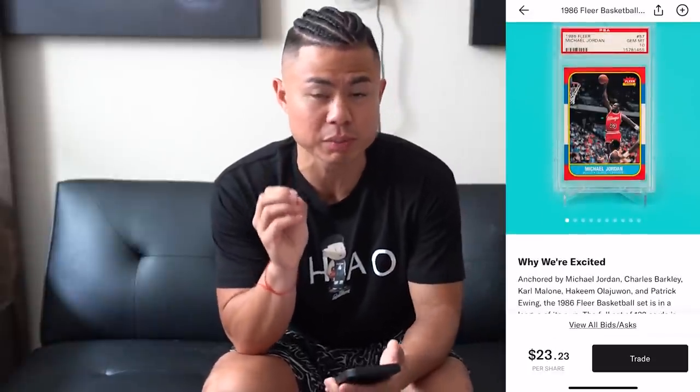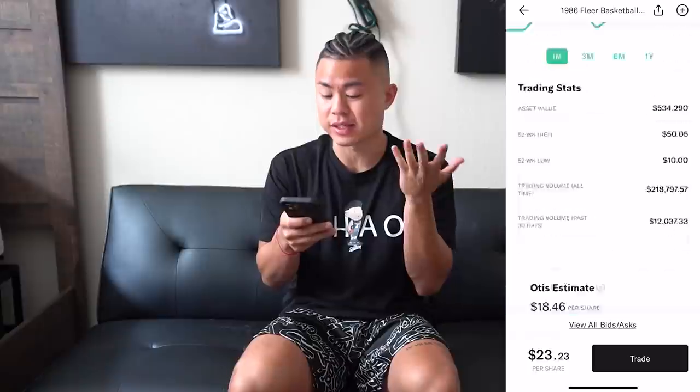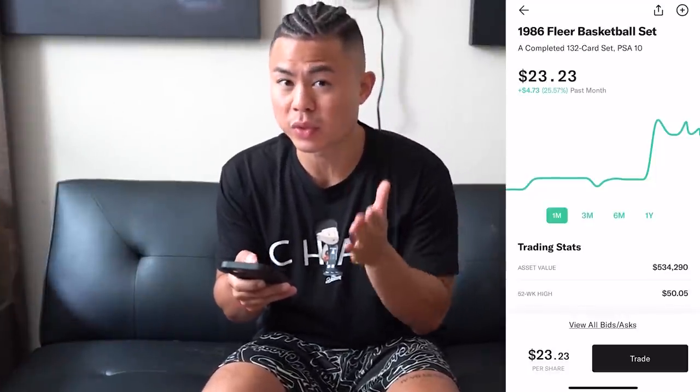We can buy shares right now from this 132 completed card set. Out of this 132 card set, we can invest $23.23 per share. Now, I'm currently looking at this, you guys, because like I said, this is a really hot card in the market. And now I'm investing not just one, I'm investing in a 132 completed set for only $23.23, man.